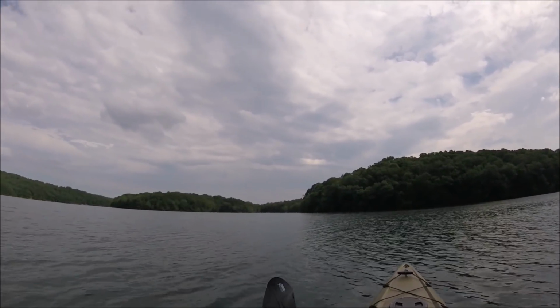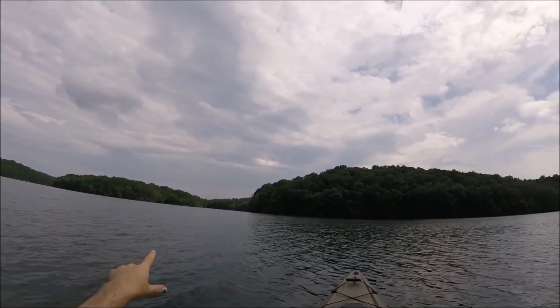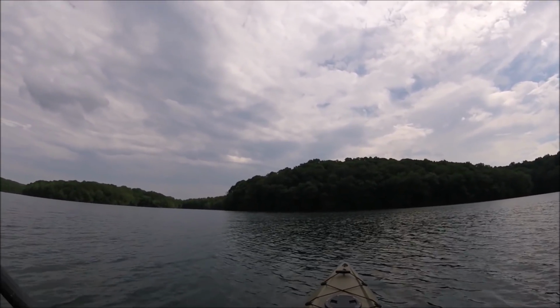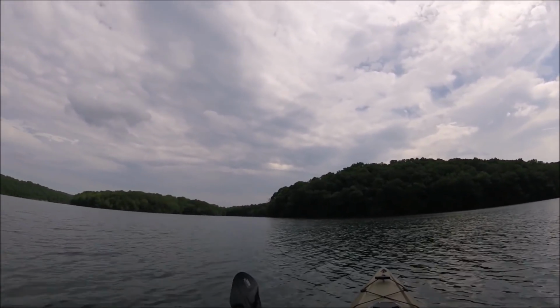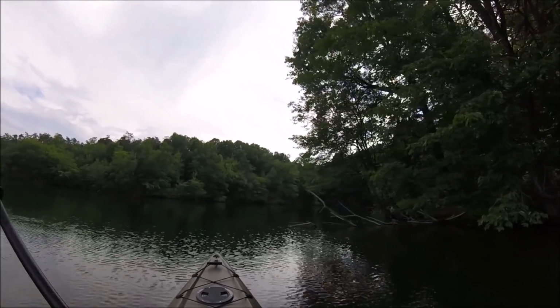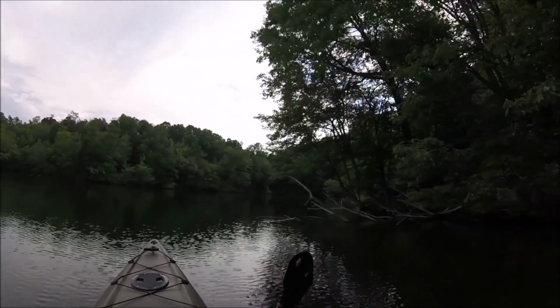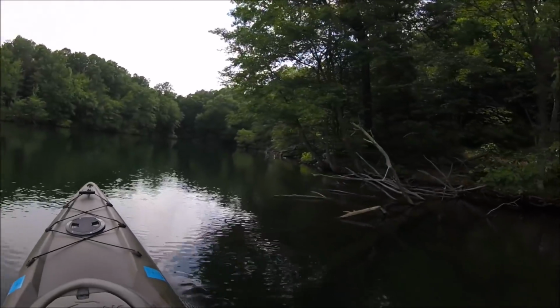We'll call this the first little opening segment, and eventually we're going to work our way probably over there. I'm just trying to cut across the waves here a little bit obliquely, and so I'll see you guys over there on the other side. All right, everybody, here we are on the other side, and we're all the way in the back of that cove I had pointed to.